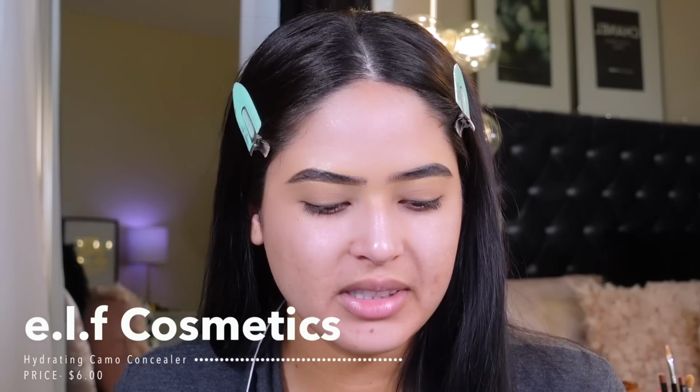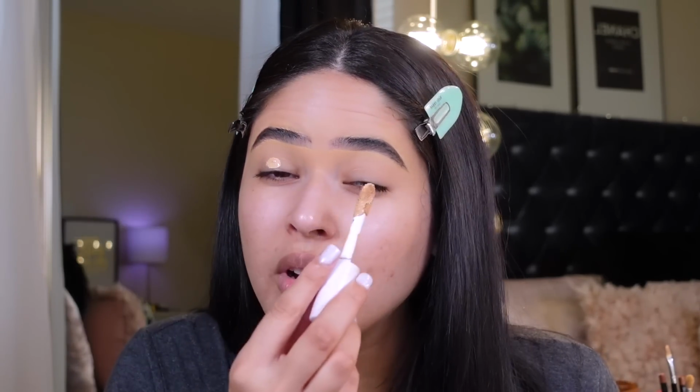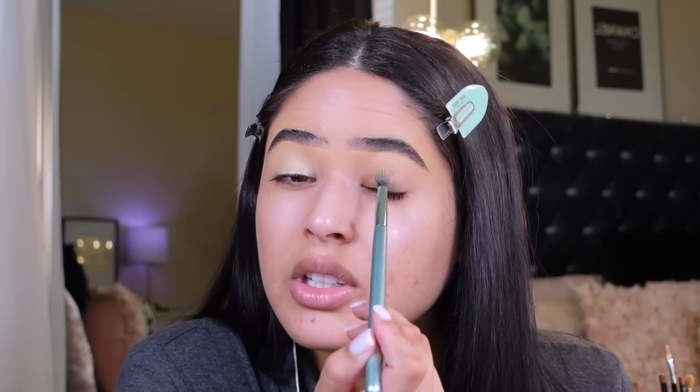So I'm gonna start by doing my eyes. I'm gonna get whatever concealer. I'm gonna use this one, the e.l.f. Hydrating Camo Concealer in the shade Medium Beige. When you're doing neutral eyeshadow, you want to go in with your regular concealer. You don't have to go in with anything too light. So I'm just gonna blend it out, and this is my Kaleidos. I don't know the name of it, but it's just a fluffy brush. I really like this brand. They have really good eyeshadow.